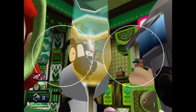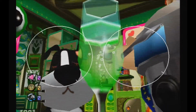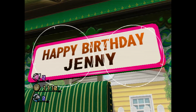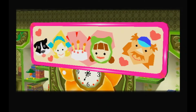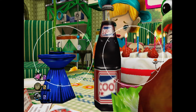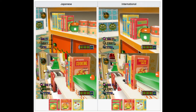Another small change was how the champagne looking drink at the birthday party looks like some kind of green soda in the international version. Also present at the birthday party is this banner that in the Japanese version reads "Happy Birthday Jenny," but internationally it's this really charming and cute illustration of the family. There's also this soda that just has scribbles that are impossible to make out. In the Japanese version it just says "cool," which I think is great. There's a lot of changes like this where legible text was changed to scribbles in the international version.